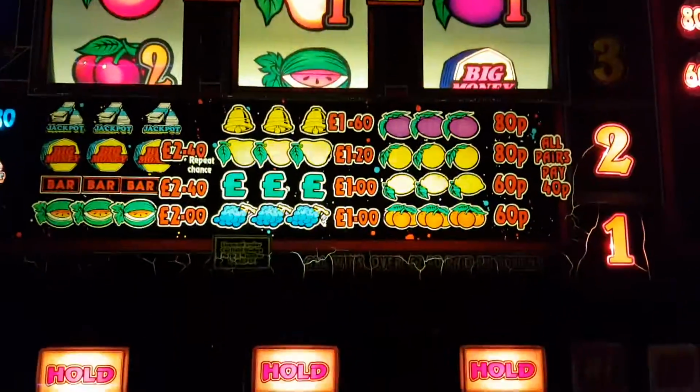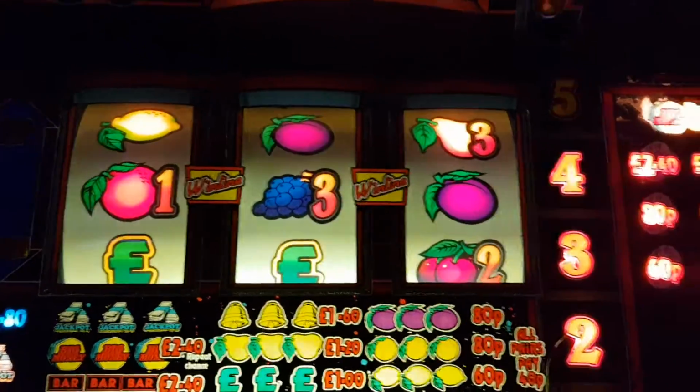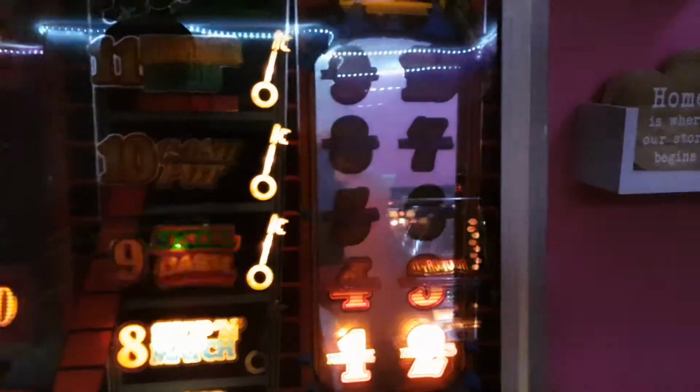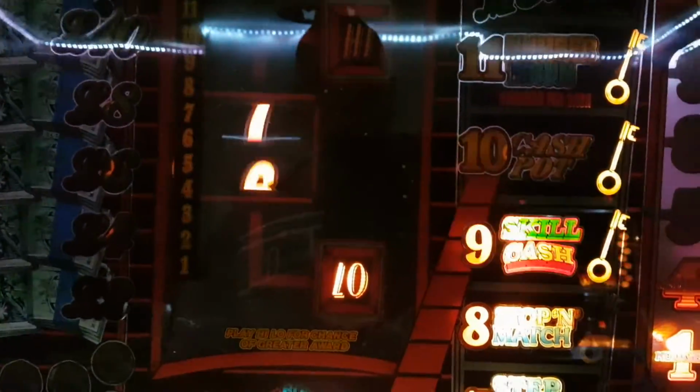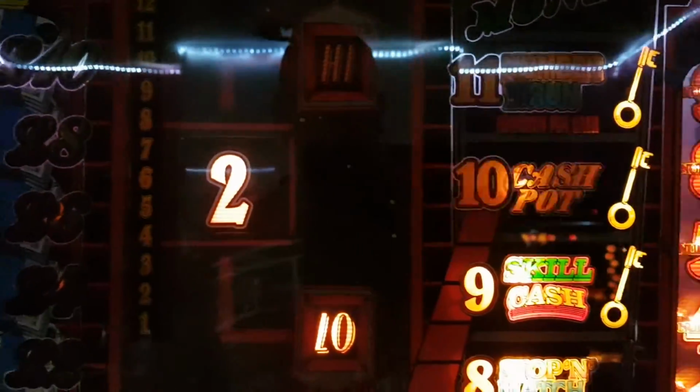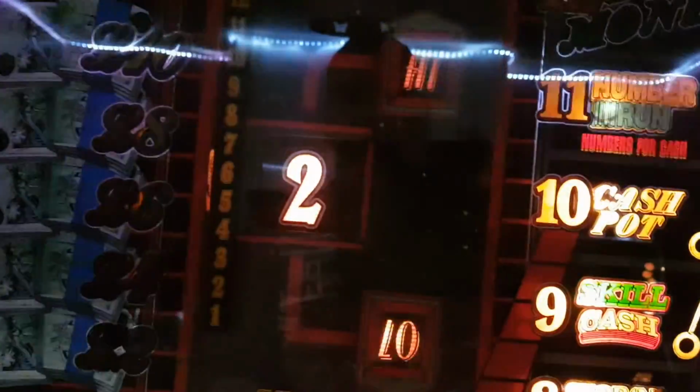The Scorpion 1 technology, my guess is probably the most popular machine on that technology. Our pub certainly had a cash explosion. Oh, we got that. Only 40p. We got that. Ooh. Still 40p. We've got to try higher, haven't we?